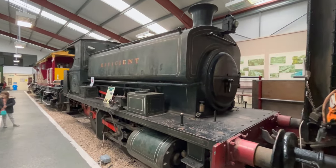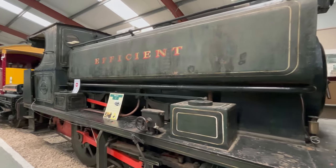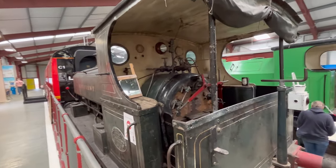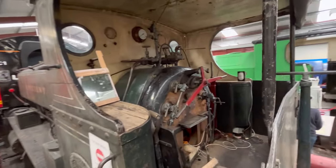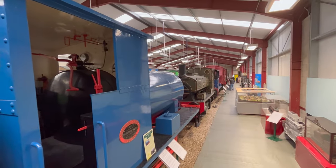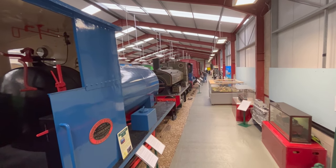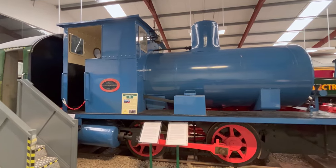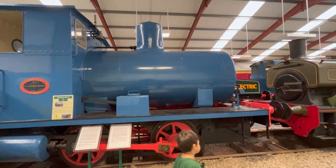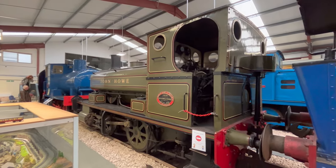Next, Andrew Barclay, number 1598, Efficient, built in 1918. It looks like a time capsule from yesteryear with its dirty looking appearance. Beautiful. There's just so much to see. Like this Andrew Barclay number 1950 from 1928, Heysham number 2, which is a fireless loco. Next to that, another Andrew Barclay, John Hoare.